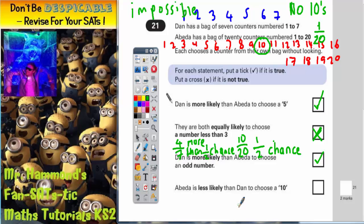In fact, Abida is more likely to choose a 10. So the statement says Abida is less likely than Dan to choose a 10, so that is false. Because she's more likely. 1 out of 20 chance is more likely than impossible. And there's your statements, there's your answers. It's true, false, true, false.